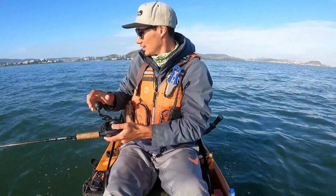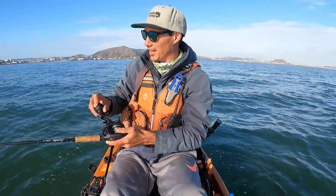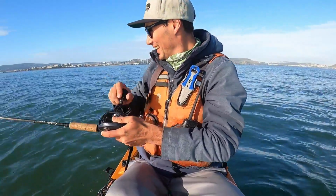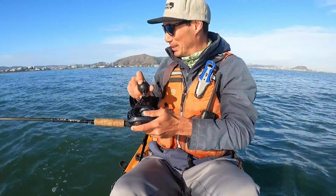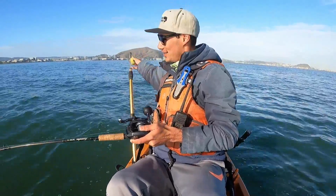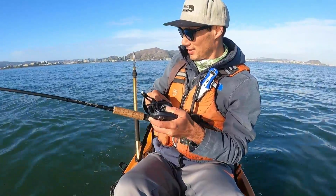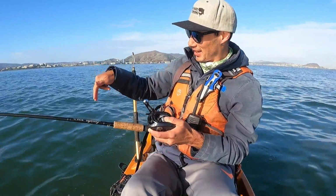Come on. I think that's it. That could be the one. Could be the one. Get this in position just in case. Feels really substantial. That was a classic halibut bite, just ever so slightly.